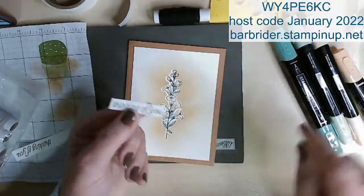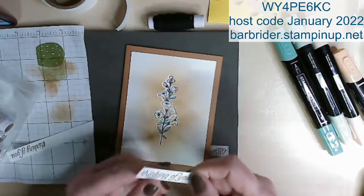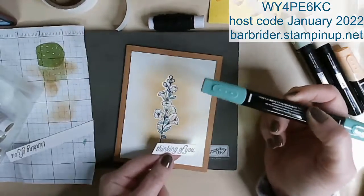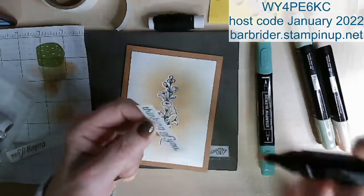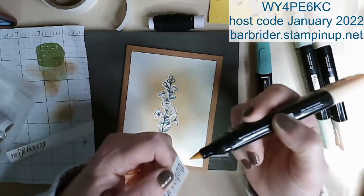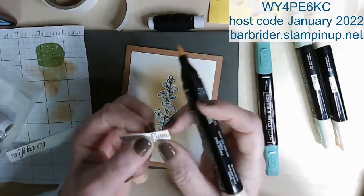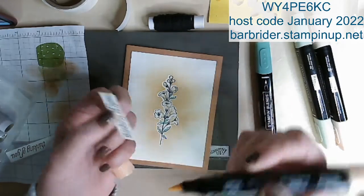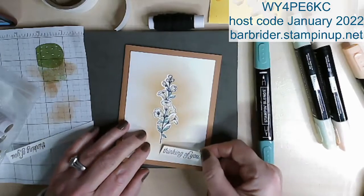Now, you guys know that I like to do this fun way of putting it around the edges here. So let's go ahead with the dark, maybe the green. Nah, we'll go with the pale papaya. And we're going to just do the edge of the pale papaya. Okay. Give it a little color around the thinking of you. All right. Just like that. And so that is going to go on here.